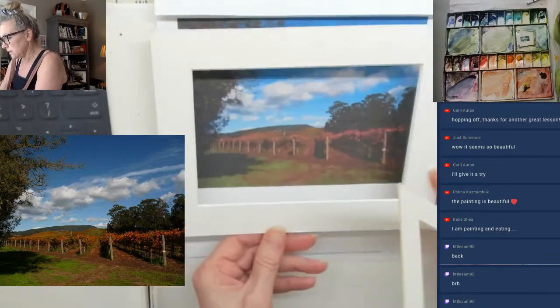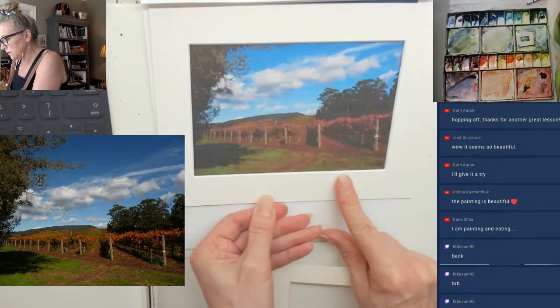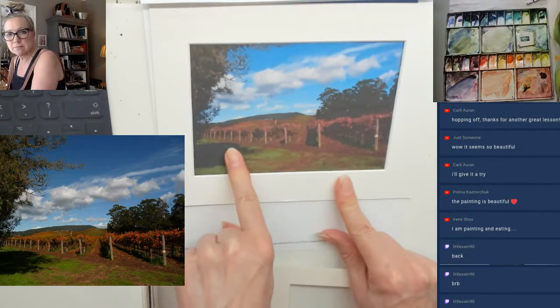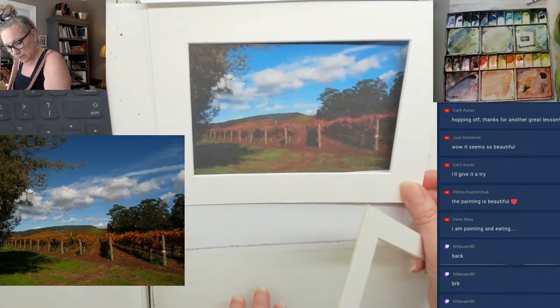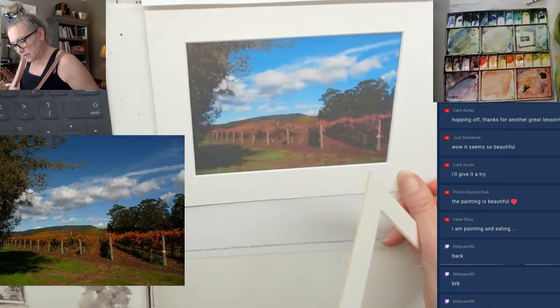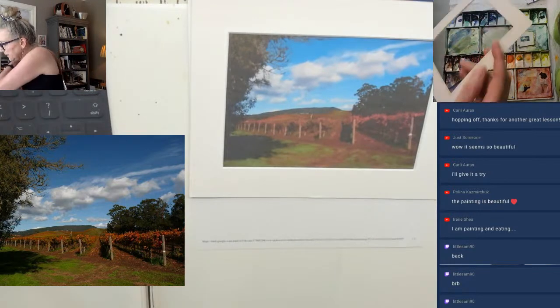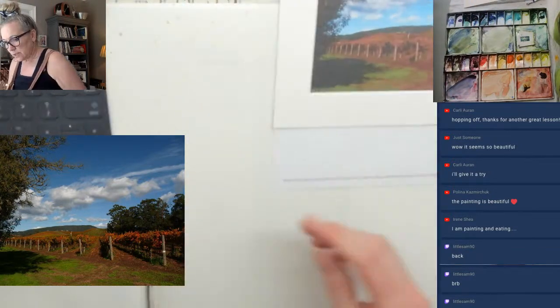You can turn it this way, and you can simply move this larger tree over and bring the shadow across more if you want. So you could play with those little studies. I don't remember if I did one on this or not. I don't think I did. But that's where your little thumbnail sketches come in handy in your sketchbook.